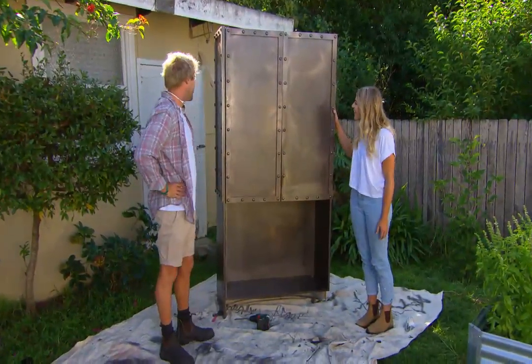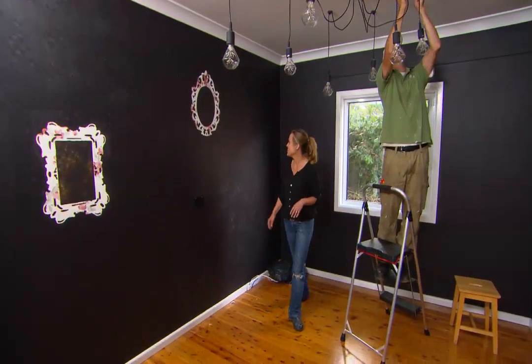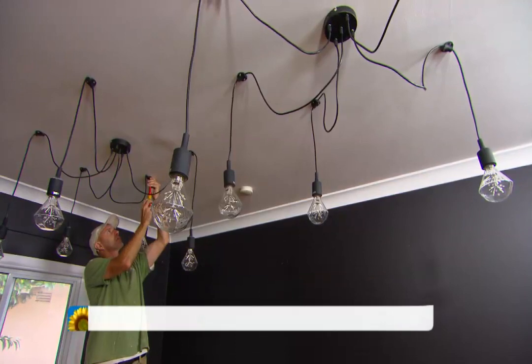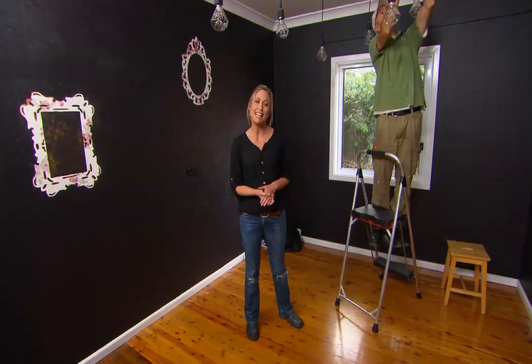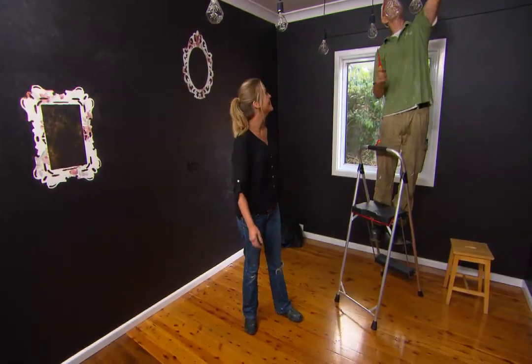How cool is that? Well, if you were nervous about the black, I think you'll agree it's brave and bold, but it works. And how about these lights? They are such a cute take on the old chandelier. Well, there's so much more fun coming up a little later when we pull this steampunk look together. Good job.